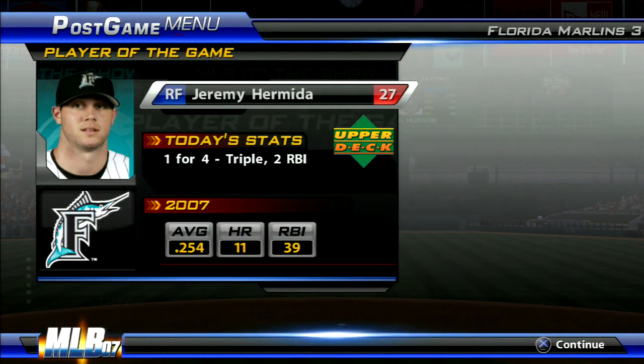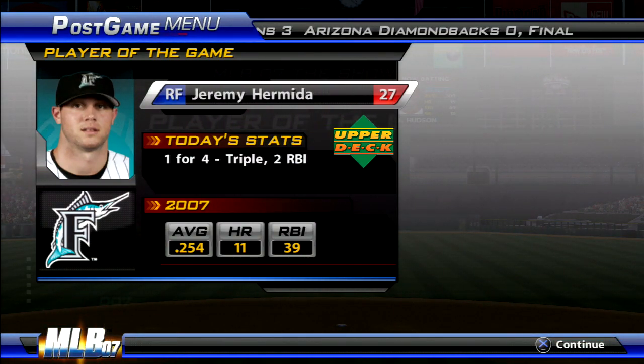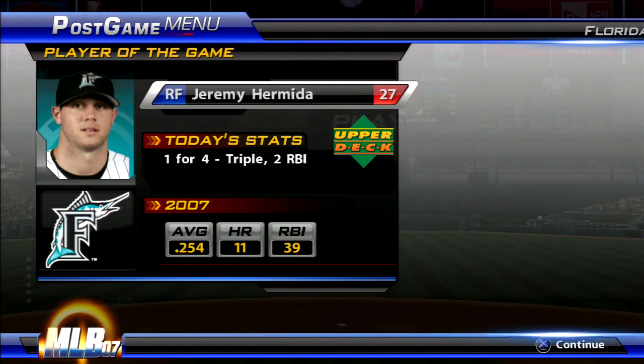With runs hard to come by, it makes it much easier to find our difference maker as you get a look there, Dave, at our upper deck player of the game. Matt, he just had a lone hit in the game, but as you see there, it was a big one, no doubt, and it was enough to earn him player of the game honors.